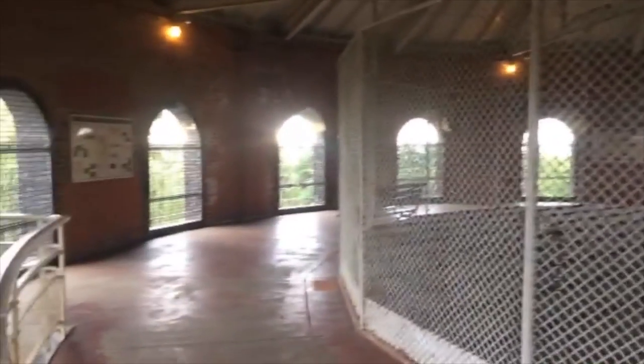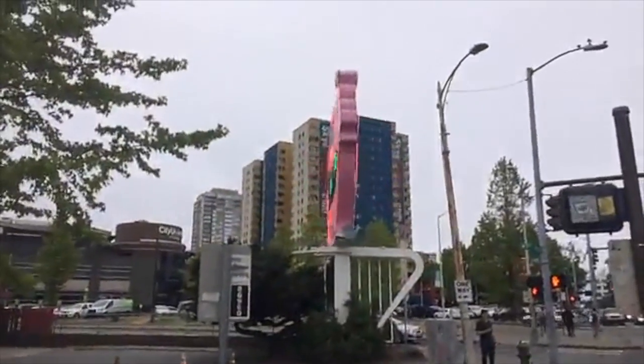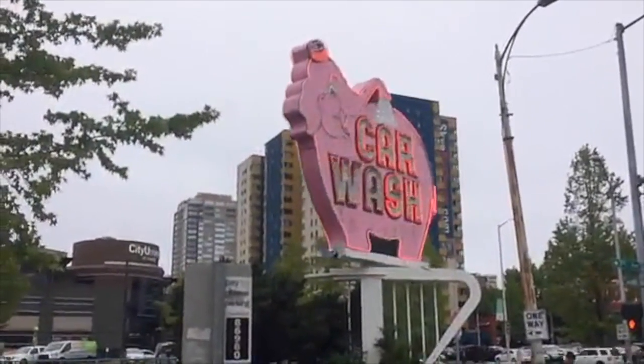Oh yeah, it's a cool place, but there's like grids all around the windows. Let's see. And most of them anyways don't have that great of a view because of all the trees. I saw this yesterday and wanted to show you, but I didn't get a chance. Look at this sign. Car wash!